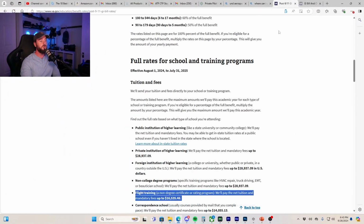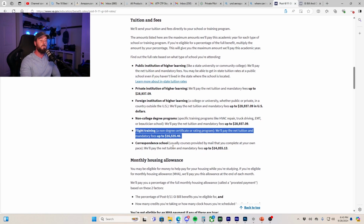Now, you're going to learn what type ratings are later on in your training. It's really just a special license specifically for an airplane. And you can look up exactly what a type rating is later, but we're not focused on that. But if you do want to get a type rating after the fact, the post 9/11 GI Bill will pay up to $16,535.46 a year for extra flight training that's not necessarily part of a collegiate program.